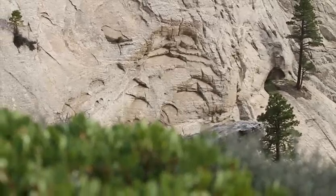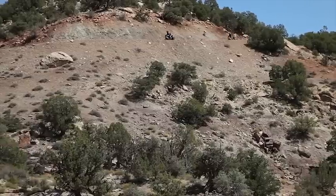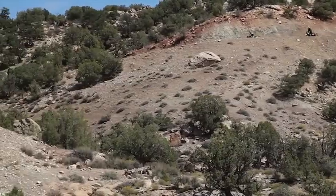After stocking up on some food, water, and fuel in the town of Blanding, we head west out of the desert to the pine trees of Elk Ridge. This certainly is a change of scenery from the red desert terrain.